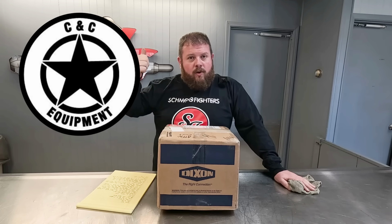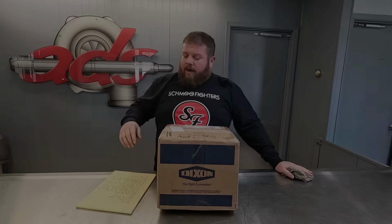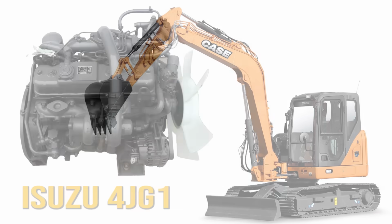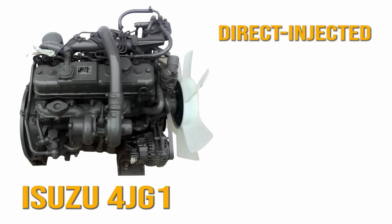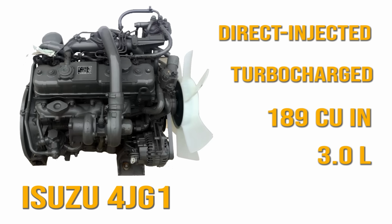Matt bought this machine from our good friends over at CNC Equipment. So Clint has also been involved in this machine. We're talking about an 18,000 pound excavator. I believe Matt's machine's got 1,500 hours on it. Powered by an Isuzu 4JG1 direct injected turbocharged diesel engine, checking in at about 189 cubic inches of engine displacement. That is about 3 liters for those of you on the logical system, cranking out about 52 horsepower.